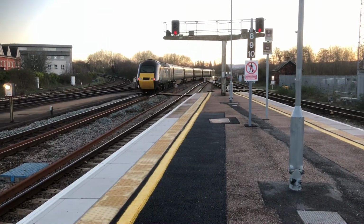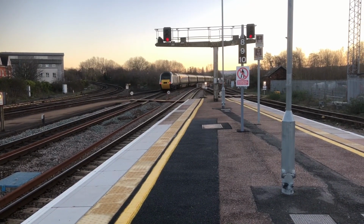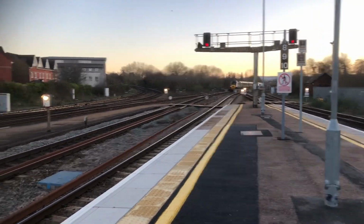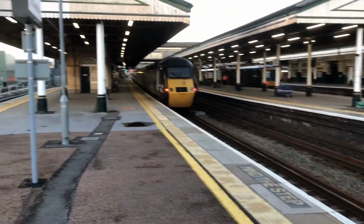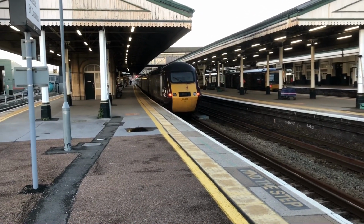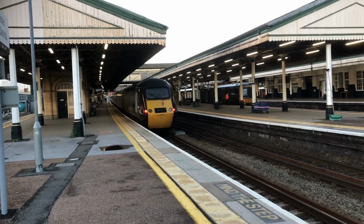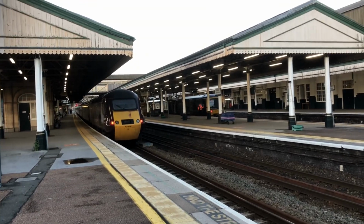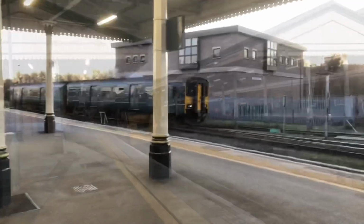43122 at the back, Dunster Castle. Considering how old the castle sets are, they still run really well in my view. Okay, well there you go then guys, so we'll come back in a few minutes with some more trains.